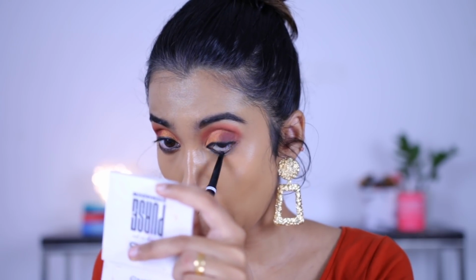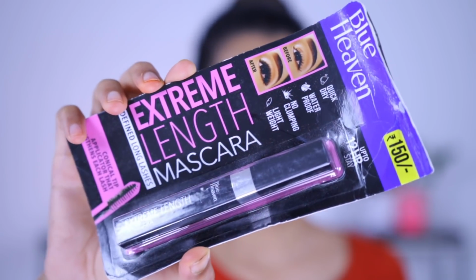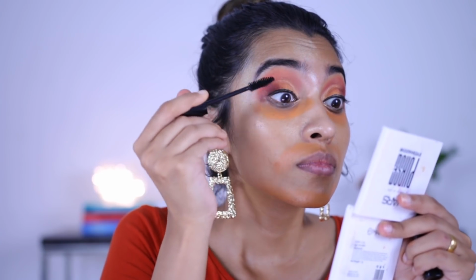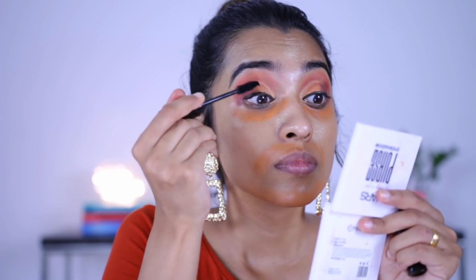And then I did mascara. This is the Blue Heaven Extreme Length Mascara. This is a lengthening mascara. It does what it says. It adds only length, no volume, just a little bit of length to your eyelashes. So I don't like just length. I want a little bit of volume as well. So I have to mix this in with my other mascaras.